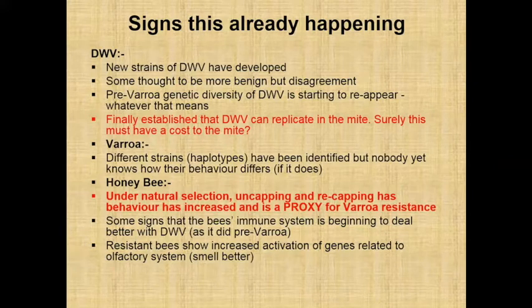In other words, it's invading the cells of the mite, which is what viruses do, and therefore this must have some physiological cost to the mite. Funnily, nobody seems interested in this, but I think it's a very significant happening. You've probably heard the old saying, the bitten bit. This is a nice example, I think, of the bitten bit, almost in a literal sense. So the cost to the Varroa mite may be, I'm not saying it's necessarily fatal, but it may be a factor in their fertility. It may be a factor in how many reproductive cycles they're able to complete before they die.